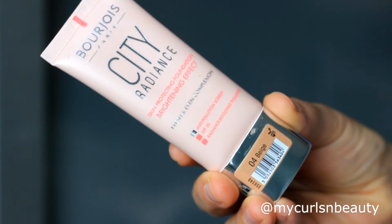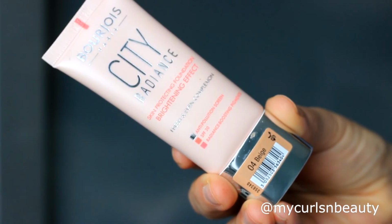And I do really like the concept of this foundation packaging, like the sister, which is the Air Matte. I love the packaging, but unfortunately the shade is too neutral, too light, and I think I should have gone for the darker shade. Because it's also very hydrating, it doesn't really work on my combination skin all that well, so it's one foundation that I am not keeping.